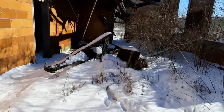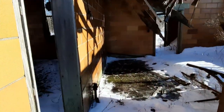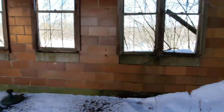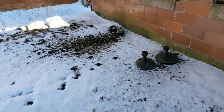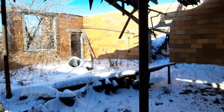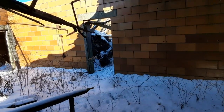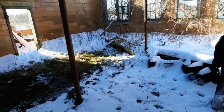Another little foundation. We're gonna come in this one, sit down for a little bit, take a rest, drink some water. Perfect little spot. Out of the wind. There's some more bones. Every building so far had bones in it. So crazy. All right, I'm gonna take a rest, drink some water. Roof's caved in that room there. Can't really go in there. I'll take photos of it though.